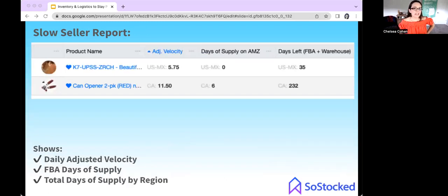Then we have the slow sellers report. I call this the move it or lose it SKUs. These are the products that are not exactly dud products. They're not exactly products that are complete failures, but they're kind of on the border. They're kind of at risk of becoming so.